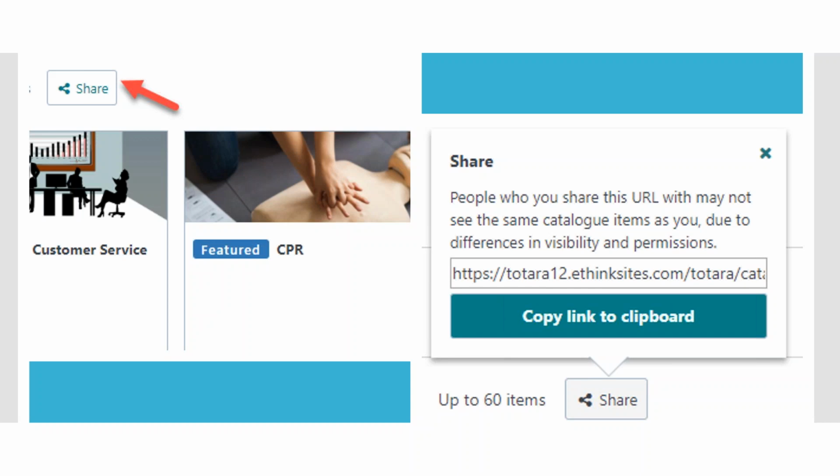You can see in the screenshot that there is a note saying that whoever you share this link with, if their role is such that they wouldn't have permission to see the item, then that's going to be a caveat with your ability to share it with them. So again, that limitation based on roles, visibility, permissions, etc., also applies to the ability to share content. So that's a nice piece of the catalog too.